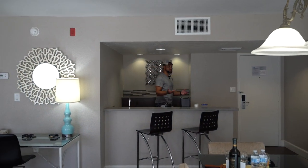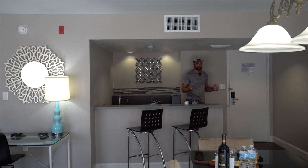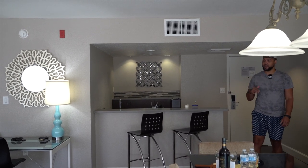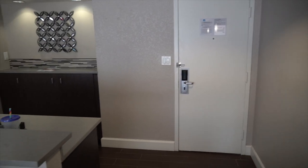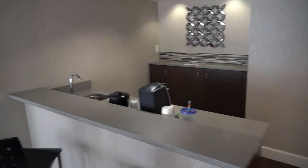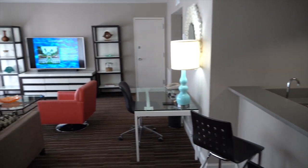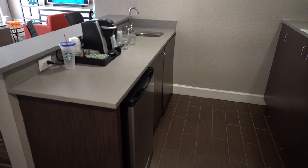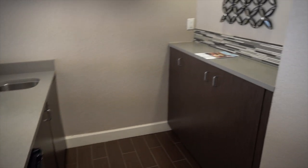I mean, this hotel room is awesome. This is definitely one of the nicest hotels I have stayed in here in the Orlando theme park area. Right when you walk in, you are greeted with this massive hotel suite for your vacation. To the right of the front door, you do have a mini kitchen and a little pop-up bar.